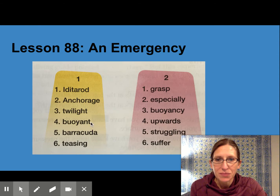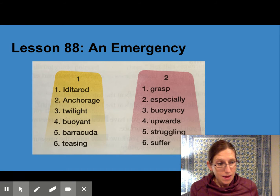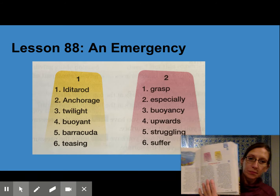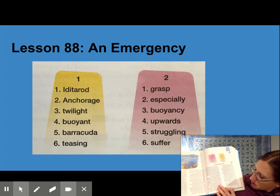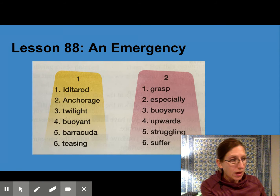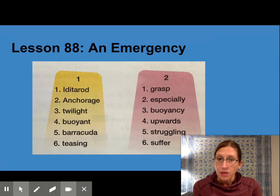Nice job. Alrighty. So, second graders, we are on lesson 88 for today. It is on page 86 in our textbooks. And once again, we're in our new textbooks with the cheetah on the front. And we are on page 86. Now, page 86, we have some vocabulary words here. And some of them are from our next story.